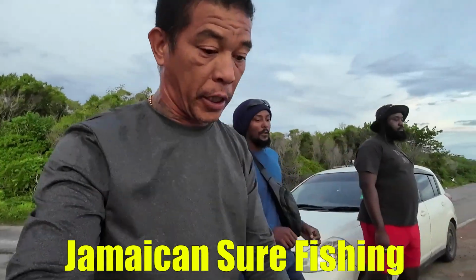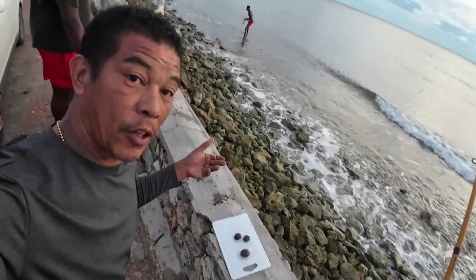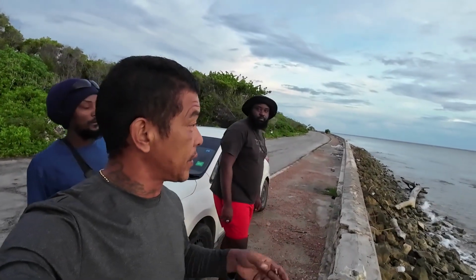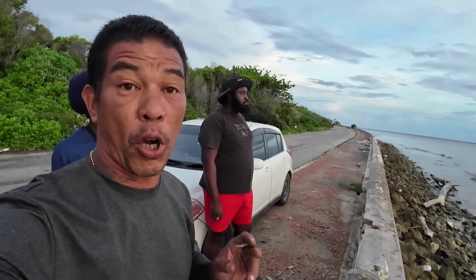I'm trying to get the bait. Rasta's cleaning up the bait. Cousins in there getting bait. We got Kemar in the building. And we're ready, guys, to do some drop line fishing this morning, some permit jack, and they're feeding. So we came out. Hopefully we can get a hook up for you guys this morning.